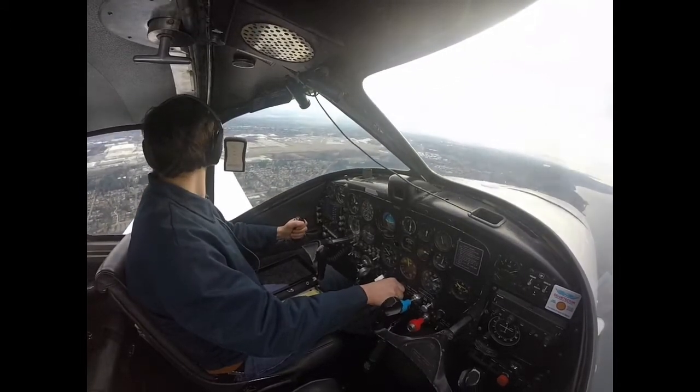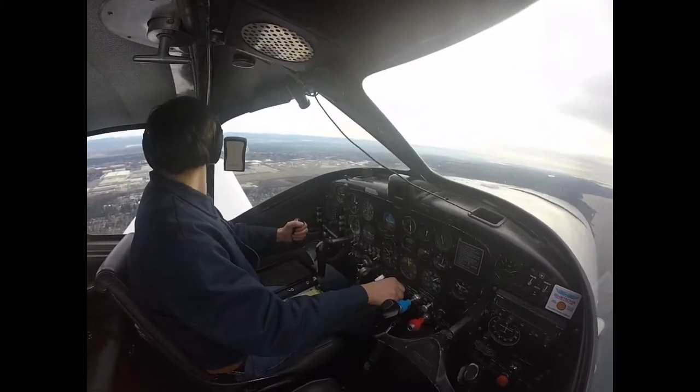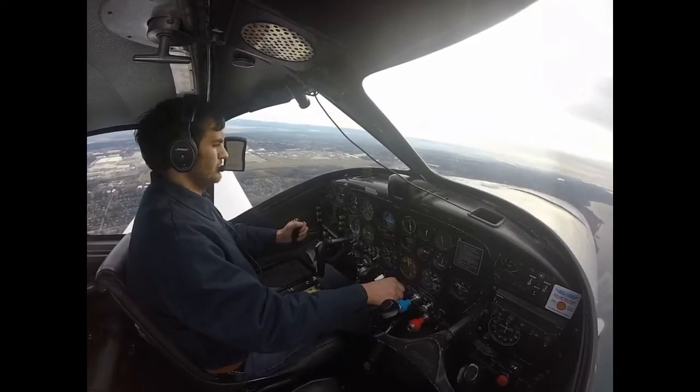Paine Tower, Mooney 570, flight of 2, request just a 90-degree westbound. 57 Sierra, approved as requested. 570 flight.